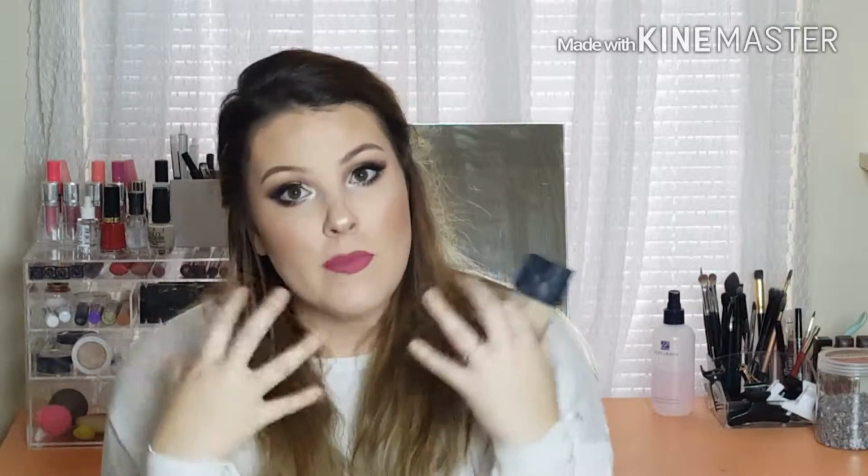This came out towards the beginning of the year, and I love this foundation. Honestly, this color is just a little bit too light for me right now, but the texture of it, the formula, the longevity of it, it literally lasts all day, and it stays on my skin really, really well. It doesn't wear off unevenly or patchy or oily.